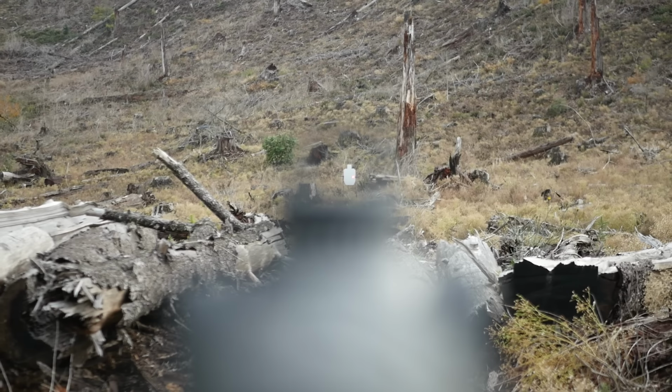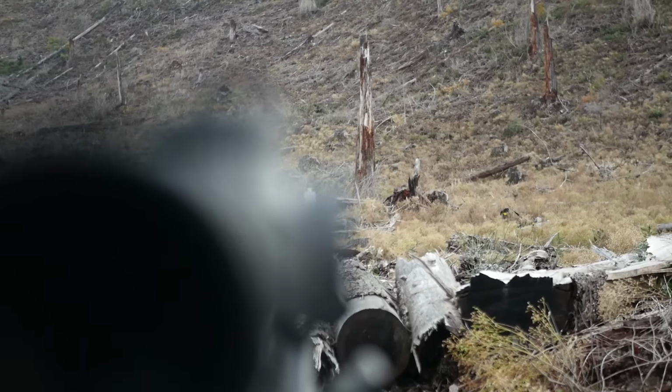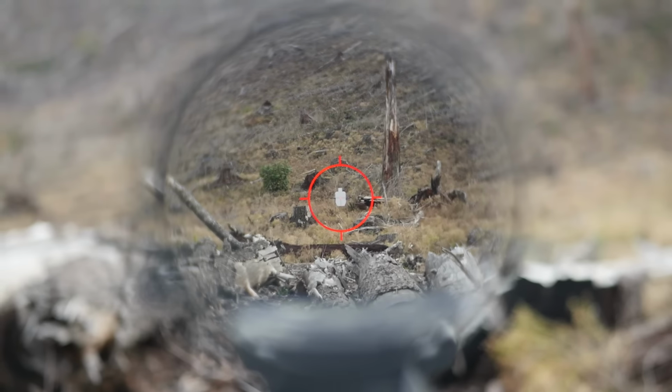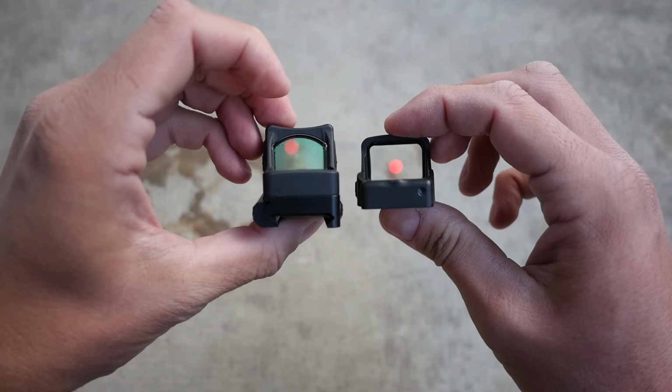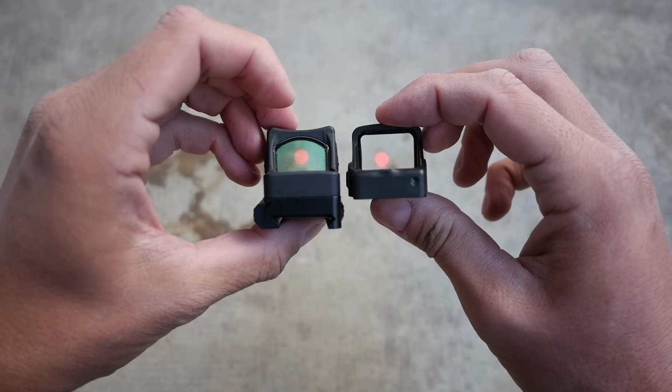EOTech brags about the very minimal tint and very minimal distortion that the EFLEX has, at least compared to a lot of pistol dots. There is still some distortion and a little bit of tint, but almost all pistol red dots have that, and the EFLEX is certainly not the worst offender. It is one of the clearest, easiest to look through red dots, at least that I've tried.